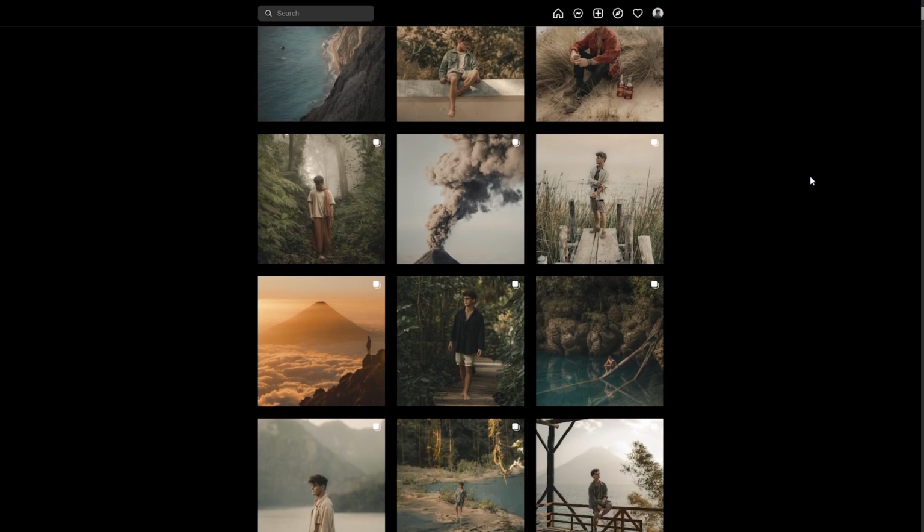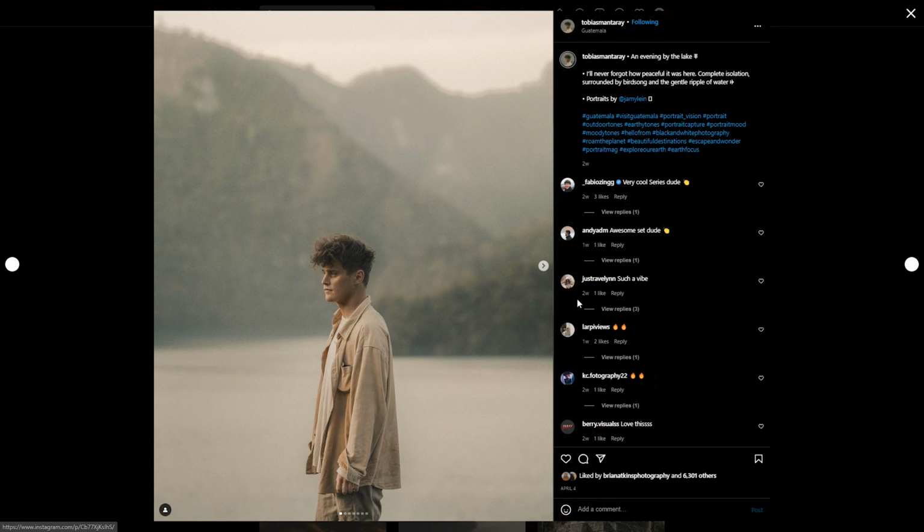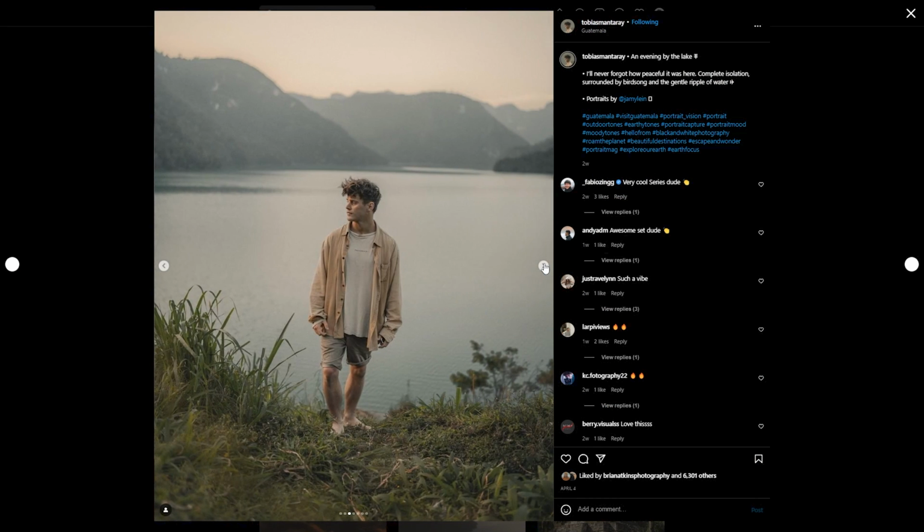Now, first of all, let's talk about the exposure that he uses. In most cases, he's bringing down the highlights, so we have a lot of information in the sky, and he's bringing up the shadows, so we have some information in the shadows. So this is a tendency to make the image a lot more flat in order to make it a bit more cinematic with high dynamic range.